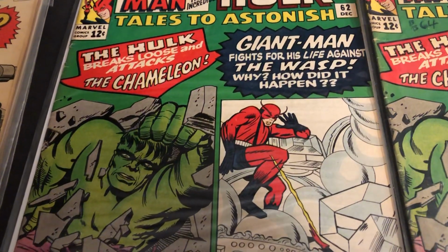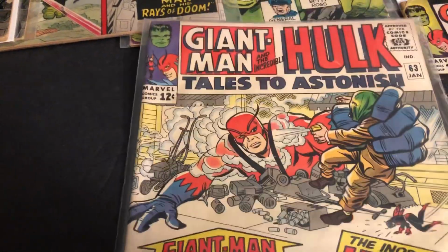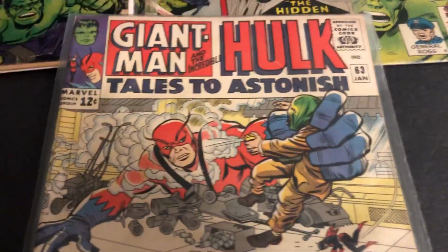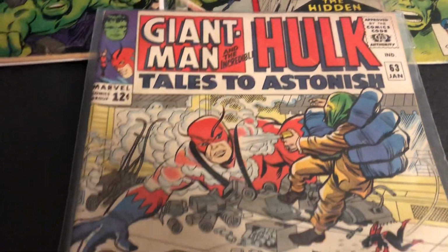And there's a Giant Man. Fights for his life against the Wasp. How did it happen? So that's 62. And here's 63. I think this is the first appearance, or the full appearance, of the leader. I think he appeared in a cameo in that one.